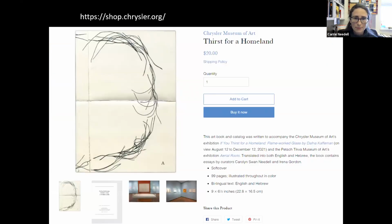There is a catalog. We were able to put together an artist book or a catalog. You can go to the Chrysler Museum website. There's a shop and you can buy it. It's great. It's got 2 short essays, some really great pictures. It's really very much an artist book. So that was another lovely part of doing this exhibition, was being able to have that. I'll just kind of hold it up if you can see me. Yay, it's a fabulous little book.